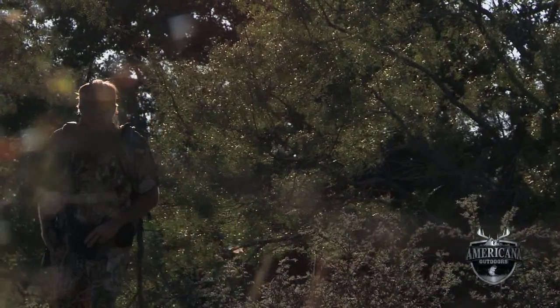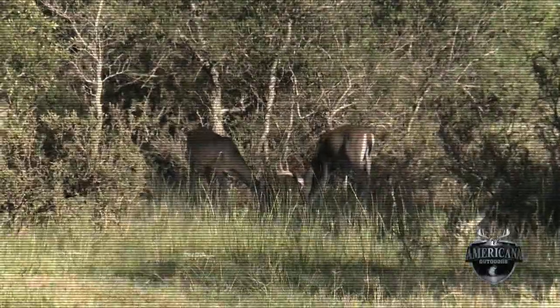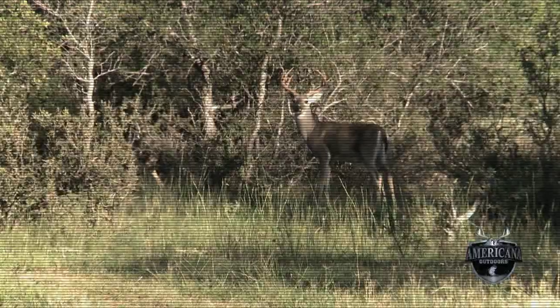Welcome back to Americana Outdoors from Central Texas. We've been hunting with Wade Middleton, and before the break, he took a big, mature 12-point buck.